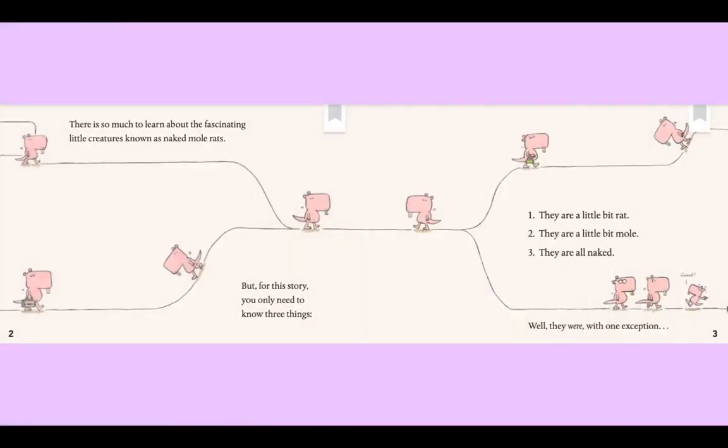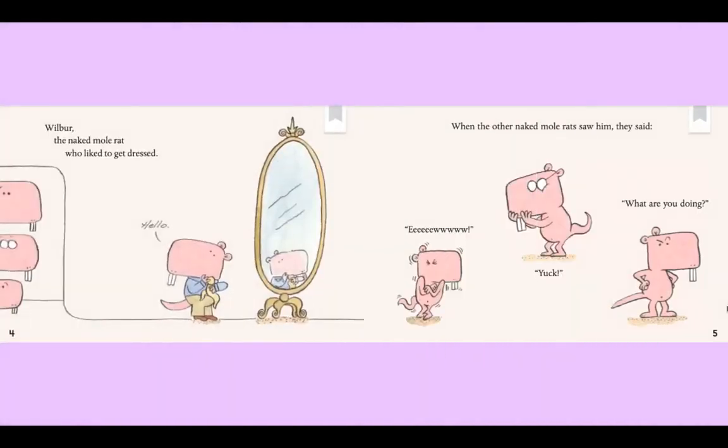There is so much to learn about the fascinating little creatures known as naked mole rats. But for this story, you only need to know 3 things. 1, they are a little bit rat. 2, they are a little bit mole. And 3, they are all naked. Well, they were, with 1 exception. Look! Wilbur, the naked mole rat who liked to get dressed.